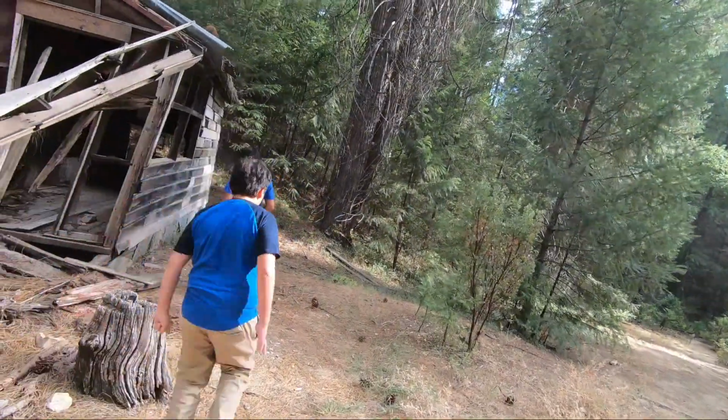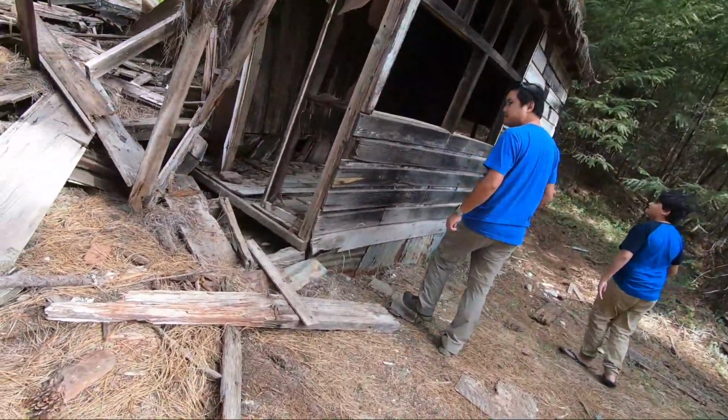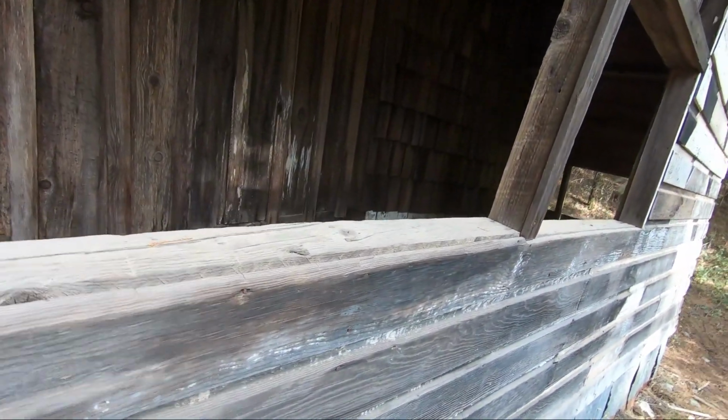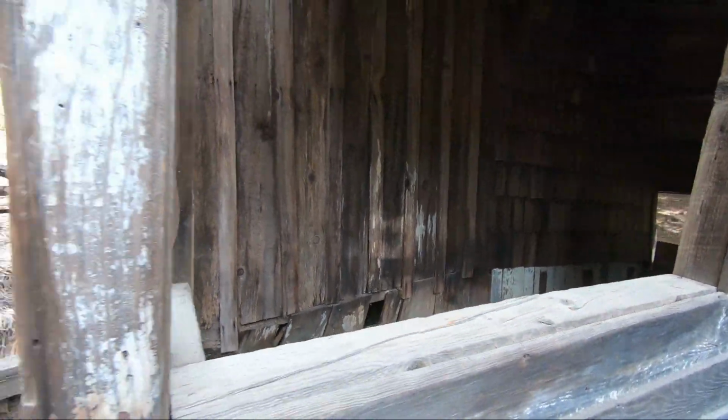Hey, Dad. This looks rather new. Oh, new. Yeah, this looks new, because you can tell by the materials. See that light bulb? Is this a hobo hut?